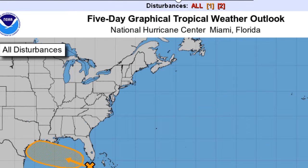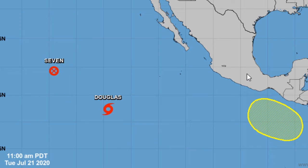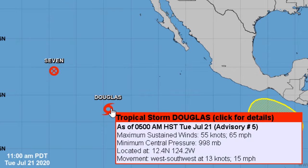Let's go ahead and look at the Eastern Pacific right now, and we do have Tropical Storm Douglas. Maximum sustained winds are 65 miles per hour. Minimum central pressure 998 millibars. Located at 12.4 north and 124.2 west. Movement is west-southwest at 13 knots or 15 miles per hour.